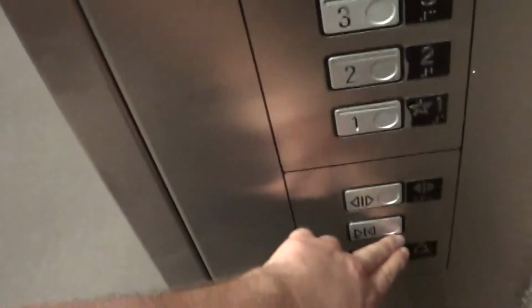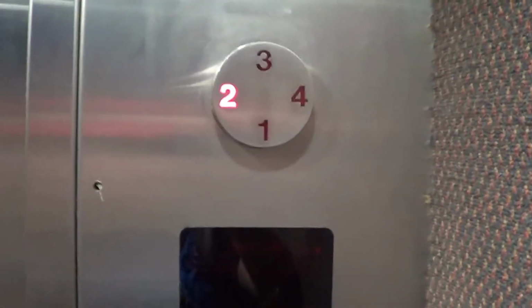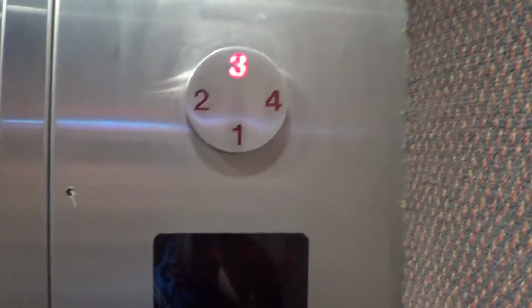Send that one up a bit. And now it's lift racing time. Okay, 3, 2, 1, go, because I'm on nudge mode. I'm in the lead at the moment. I think I got my door closed first. So this is car 1 versus car 2.